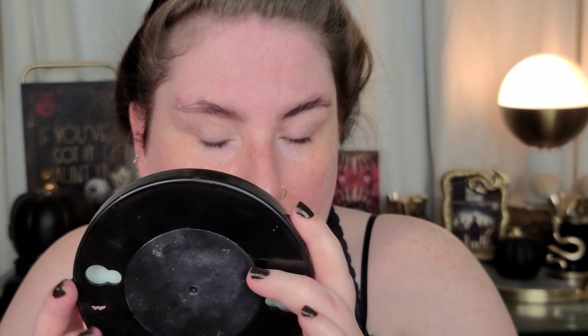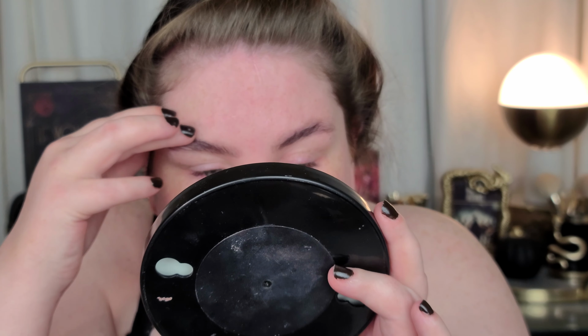Let's see how it did on smoothing. Oh, yeah, it did smooth out my pore area. It definitely looks way more smooth, and the fine lines too. Wow, quite effective. Very nice to feel so lightweight.